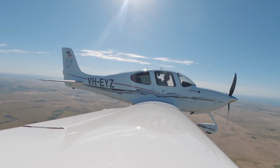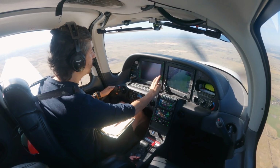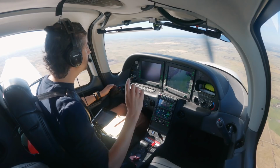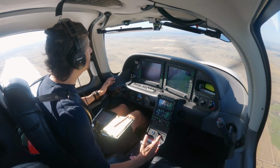And we pick up the glide slope, that's good. I'll put in our missed approach altitude of 4,000. We'll do our pre-landing checks. I should have done those before getting established. I did forget those, I'll be honest, but I can do them now because I have a little bit of time.